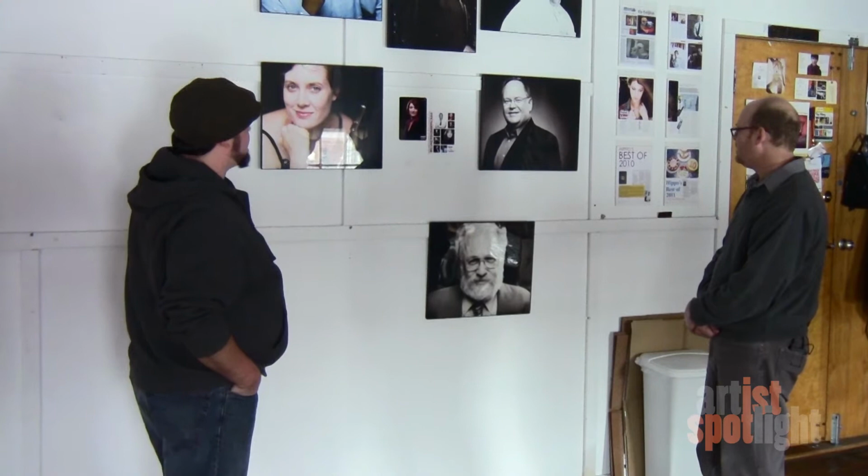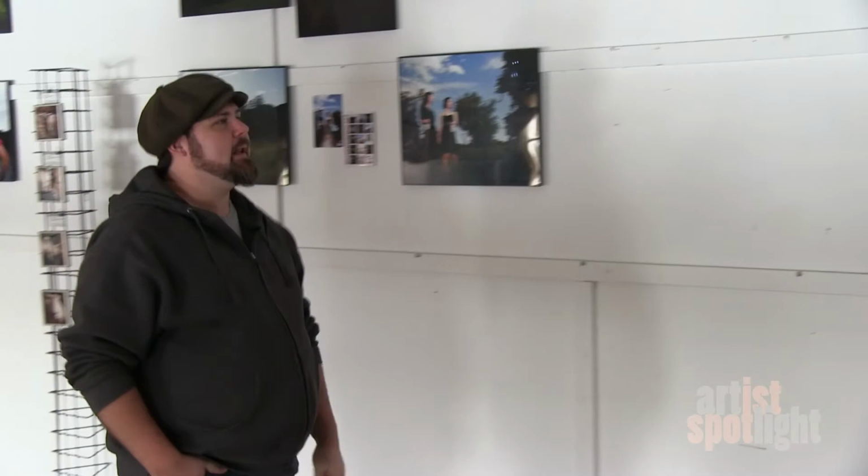They're beautifully photographed. I like to keep everything very simple. I shoot primarily digitally now, although I still play around with film quite a bit. But I like to shoot people as if I was still shooting film.